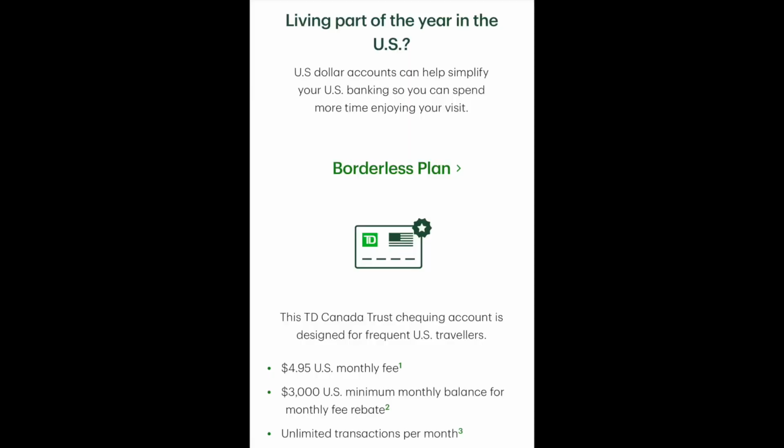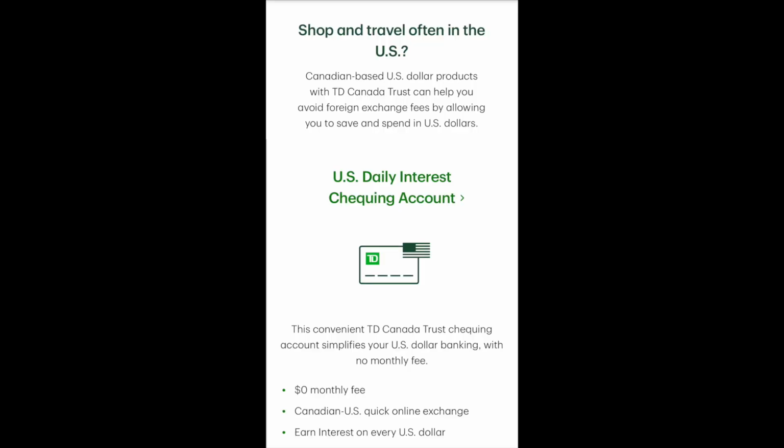So they basically categorize it as long term versus short term. And they have the TD borderless, which is unlimited transactions, and it's $4.95 US a month. And then they have the US daily interest checking, which is the one I have. And when I opened this account years ago, I wasn't traveling and I wasn't receiving US payments. So it worked for me because then you also get interest on it. So those are their 2 kind of checking accounts that they have that are Canadian based.